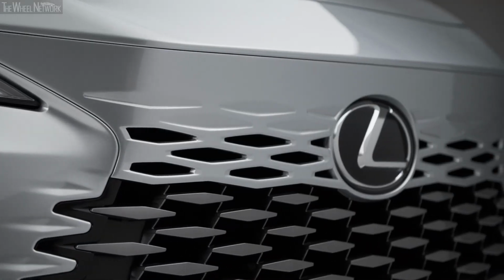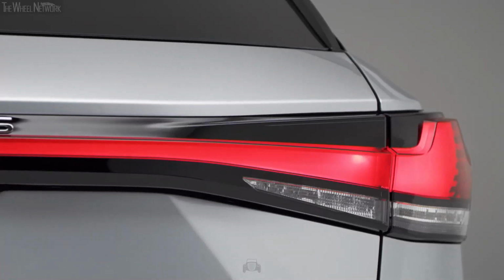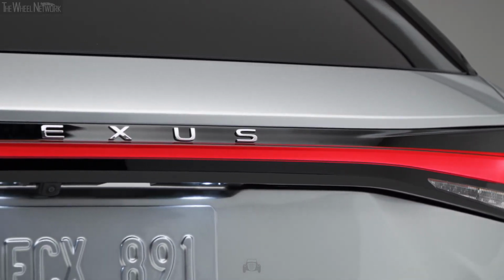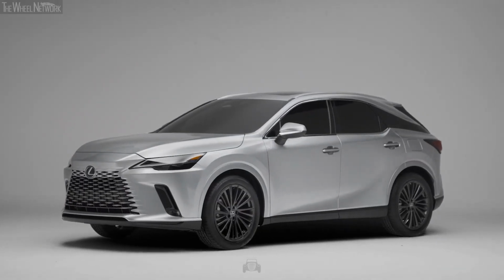The Lexus RX entered a new generation in 2022, and the exterior has been completely redesigned. While it maintains the same form factor as before, there are subtle changes that give it a very different look and feel. The 5th generation RX has the same overall length, but the wheelbase is now longer and measures 112.2 inches.